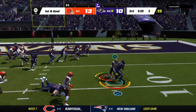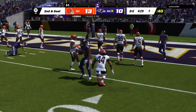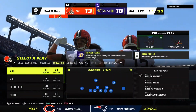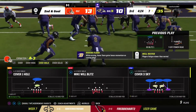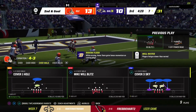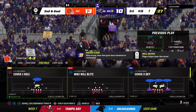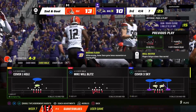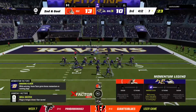They'll run with Dobbins. And he is going to lose yardage here. A loss of 2 there, second down. This defense is just flat getting after it. They have not given up much of anything in the run game. Case in point right there. Now from the 7, here's second and goal.